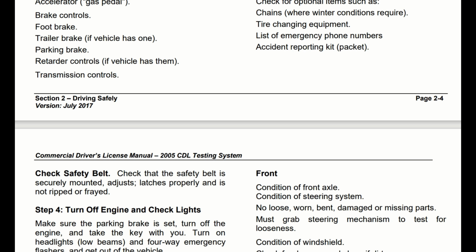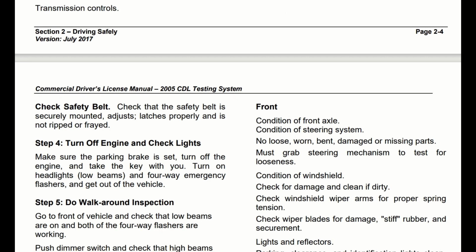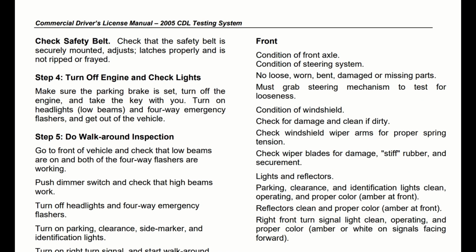Okay, back to the topics. Check your safety belt. Check that the safety belt is securely mounted, adjusts, latches properly, and is not ripped or frayed. Okay, step four, turn off emergency.